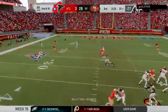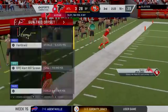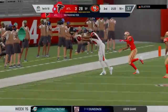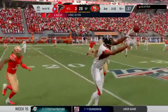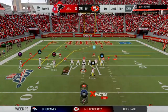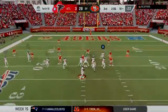2nd and 10 now. Ryan. And he will find Ridley. That's complete. It's a gain of 13 and a 1st down for Atlanta. People worry about throwing the out route because often it can get jumped, and that can turn into either an incompletion or an interception. But not on that one. Everything came together, and he catches it and goes over the sideline.